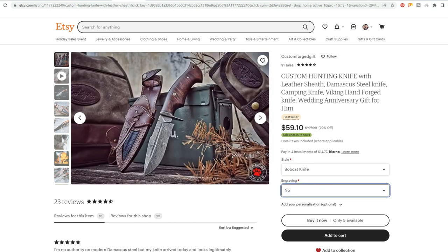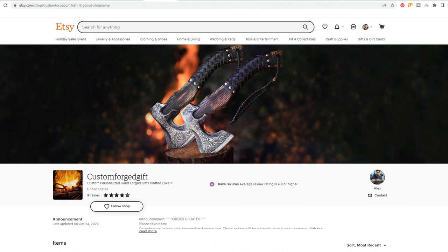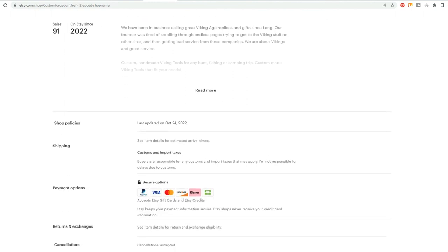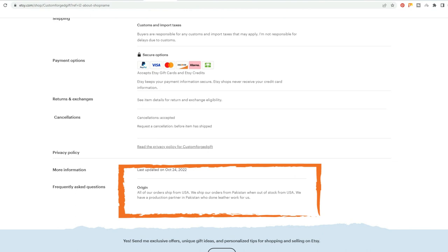Now, the interesting thing for me about this particular store is that when I go to their store, let me show you up at the top here. This is Custom Forged Gift. When I scroll all the way down and I look at their about information, they're very new. They started in 2022, and they do have one frequently asked question about the origin of their products, and it does say they ship their orders from the USA, but when they're out of stock, they ship their orders from Pakistan.